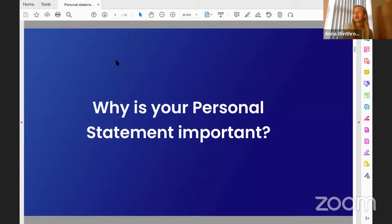Yeah, so it helps you sell yourself, gives the university an idea of why you're the ideal candidate. Fab. Any other ideas? Show your skills, shows why you're suitable, show who you are as an individual with your experiences, allows you to show who you are. Oh gosh, we're getting loads.